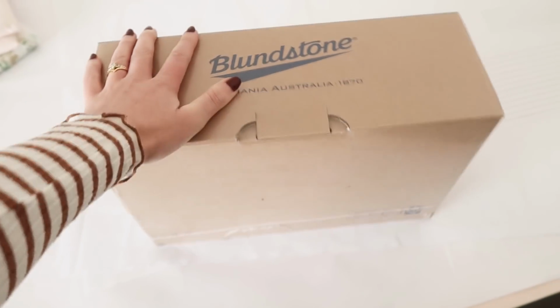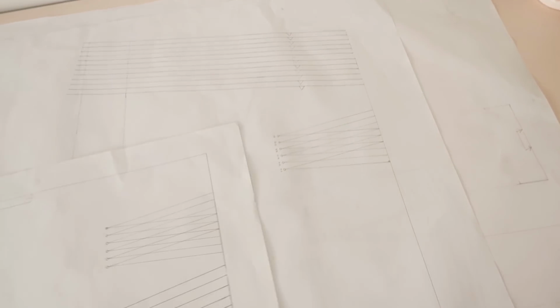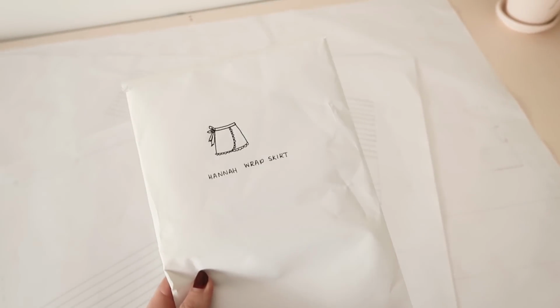Oh, one second. Just got a very exciting package. I'll open that in a second. So yeah, as I was saying, at the moment my pattern is all drawn up onto paper here. I hand draft all of my patterns myself. This pattern here is actually my Hannah wrap skirt pattern.